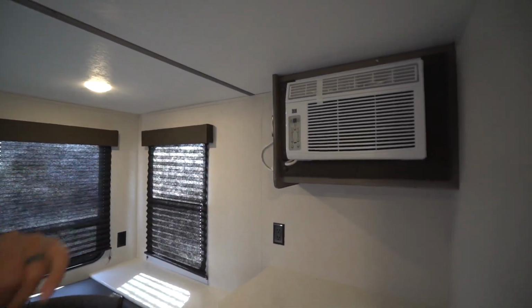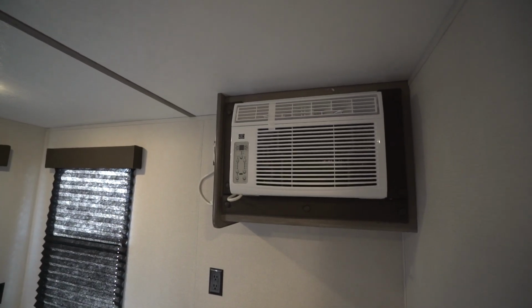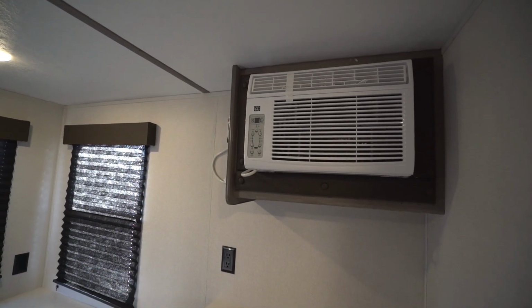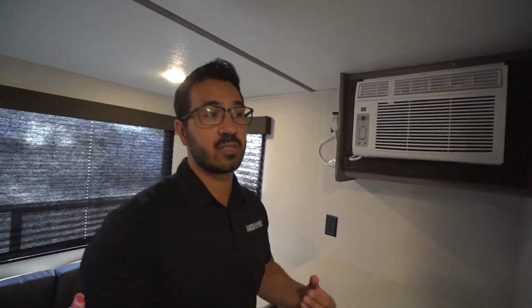And to keep things cool, take a look at that. You have a side-mounted AC unit. The nice thing about that is it does help drop the overall profile by not having the AC up top. So it can fit in a little bit tighter spaces and you don't get quite as much wind resistance. And folks, this AC is all you're going to need to keep this unit nice and cool because, again, it is a little bit smaller RV.